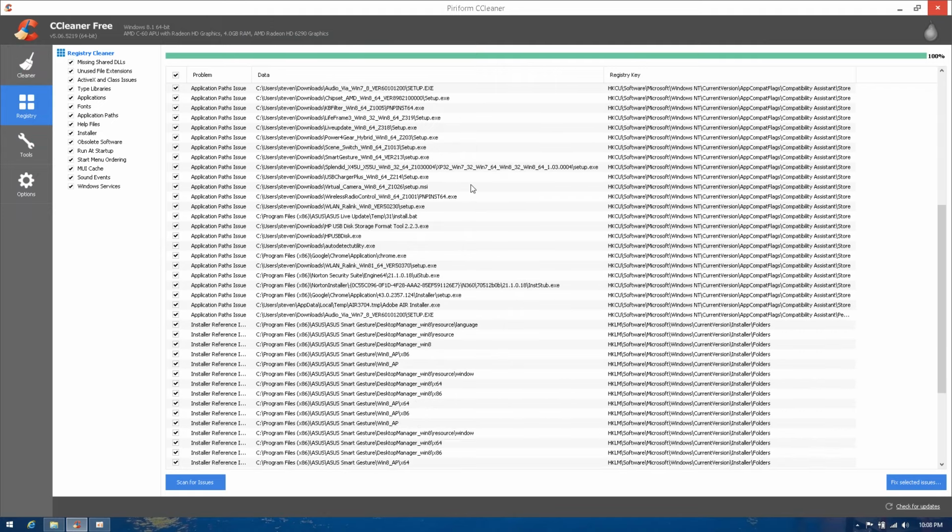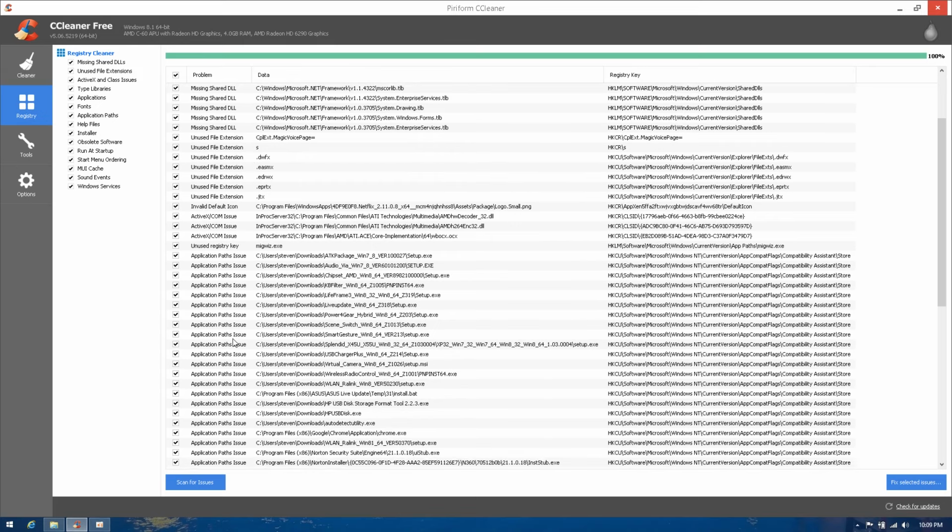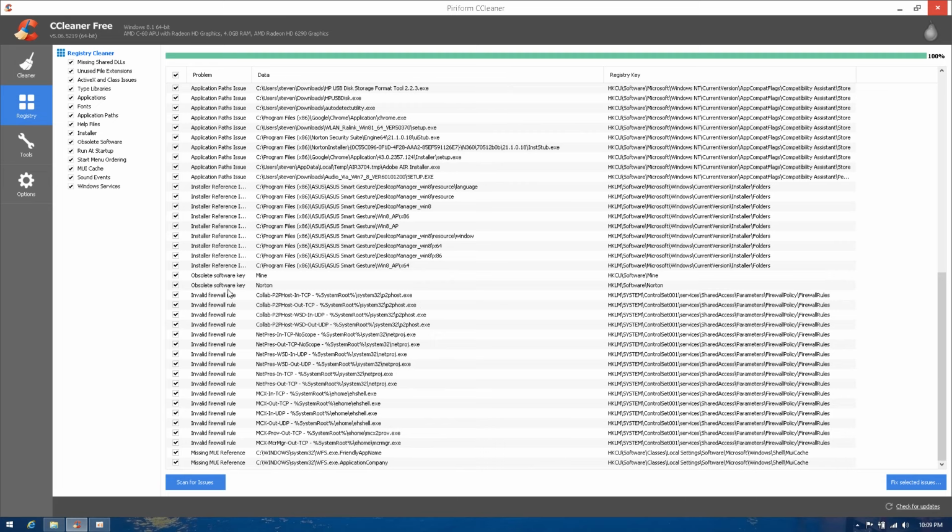As you can see, these are all the registry entries for programs that I don't have installed on my computer, or stuff I deleted. Like the missing access DLL, missing access lib file, missing COM DLLs, unused extensions, invalid default icon, ActiveX COM issue, unused registry entries, application path issues, invalid firewall rule, obsolete software key, stuff like that.